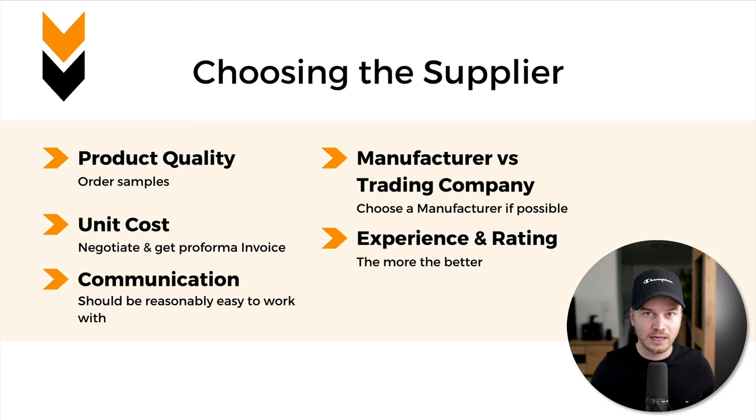Now, if you didn't find a good supplier, then don't just take any random one and go ahead selling this product, because you need to have a good supplier in order to be successful on Amazon. So it's better to go for another product compared to a product that would be good, but you couldn't find a good supplier for that. So just keep that in mind as well.